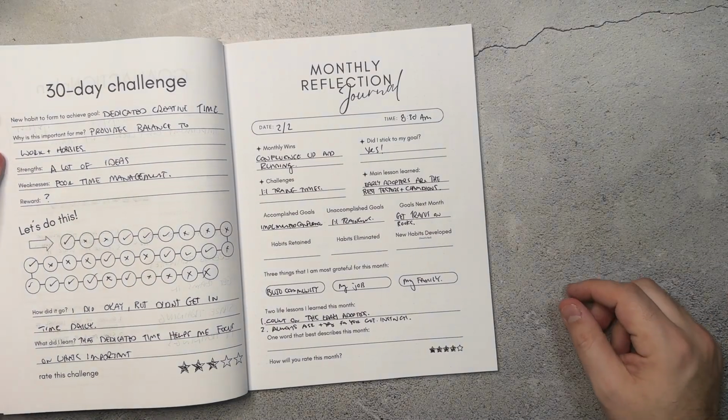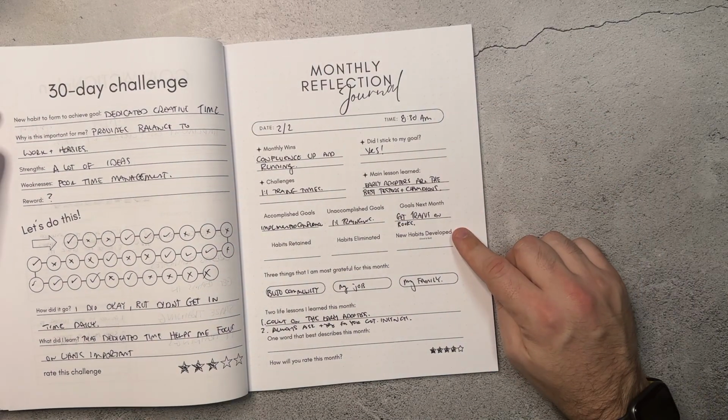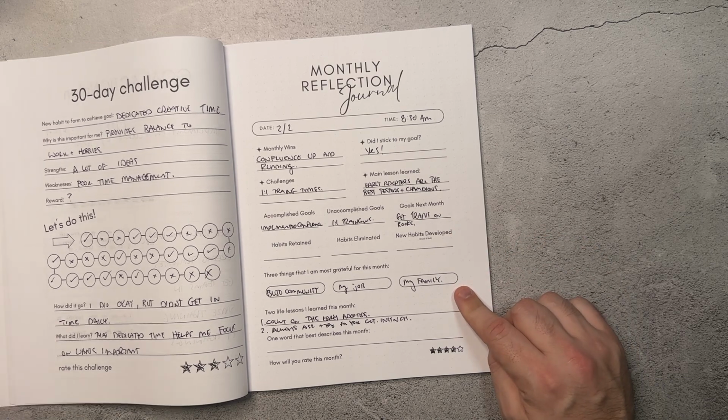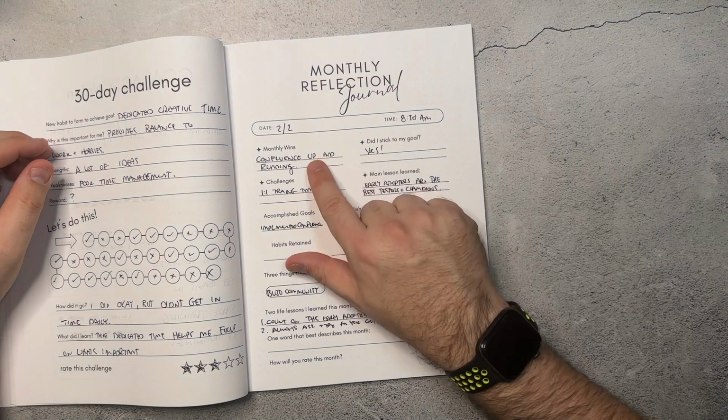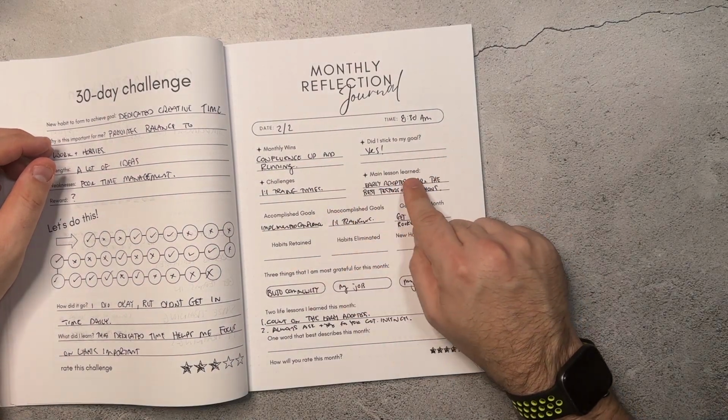Once you get to the end of that month, now it's time for that reflection time. So I actually sat down with this right at the beginning of February when I started the new month and focused on all my wins. Did I stick to my goals? What challenges did I have? What lessons did I learn? And filled in the rest of these pieces.